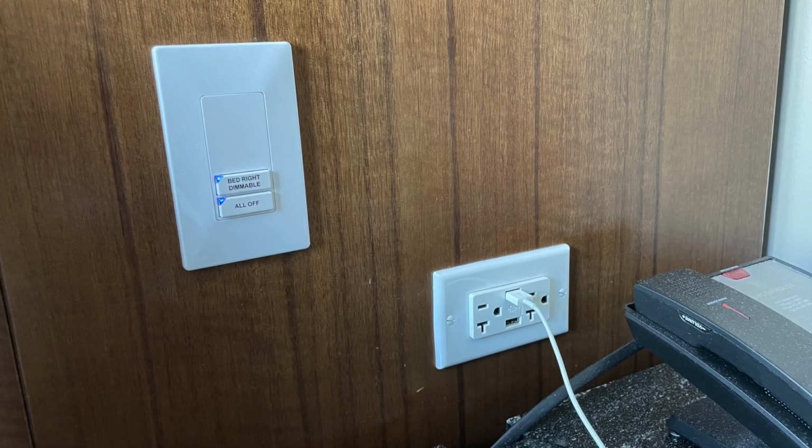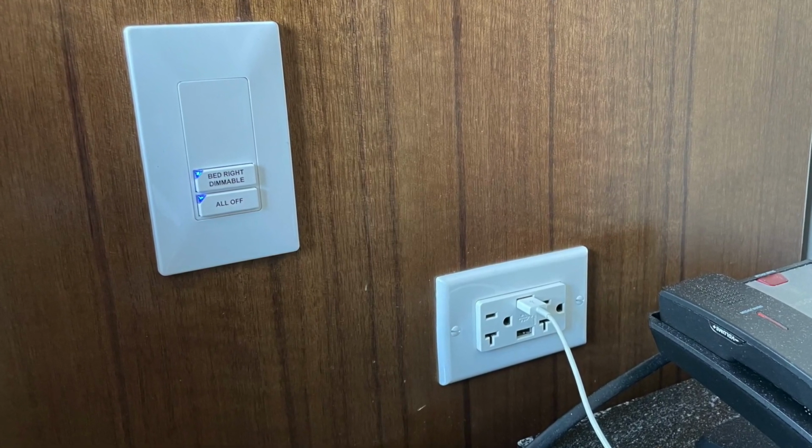Both nightstands offered electrical outlets with USB plugs and master light switches. The bed also housed 2 hidden drawers.